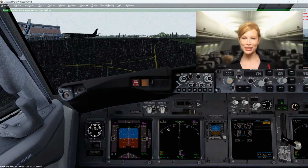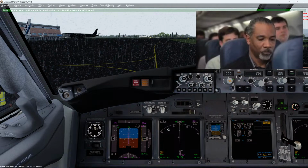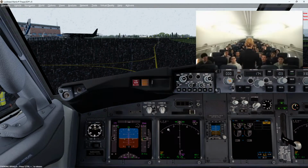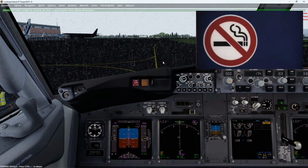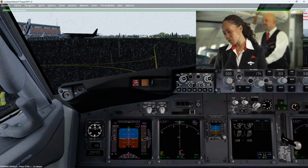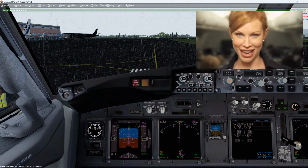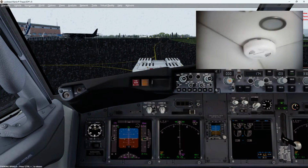Please remain seated with your seatbelt securely fastened anytime the seatbelt sign is on. And even if the sign is off, you should keep your seatbelt fastened in case we experience unexpected rough air. For everyone's safety, federal regulations require all passengers to comply with the posted placards and lighted signs located throughout the cabin, as well as any crew member instructions. Smoking is not allowed on any Delta flight, and federal law prohibits tampering with, disabling, or destroying the smoke detectors.